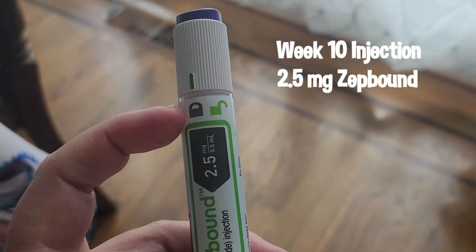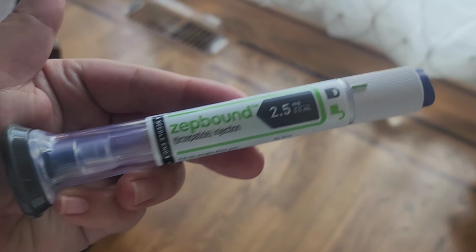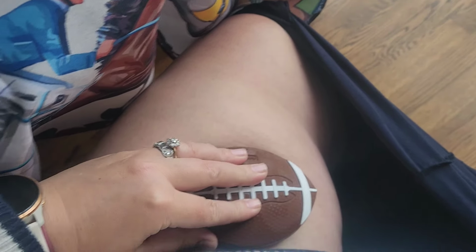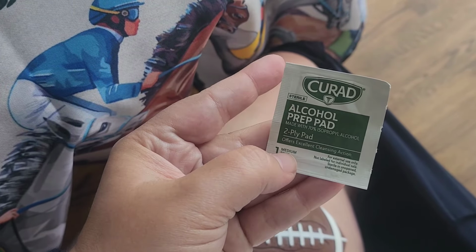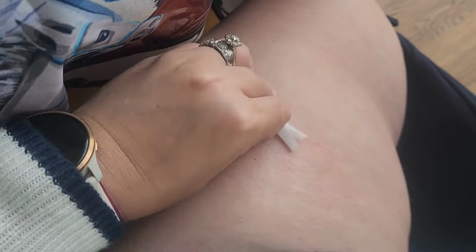As always, I let you guys see my injection every single week. This is my week 10 injection. Again, the 2.5 milligrams of Zepbound, because that's all I could find last week, so I will be on that for a total of 4 weeks. I always use an ice pack when I'm doing this. Rumor has it that we are getting ready to get vials instead of these handy dandy pens, and then we'll be responsible for drawing up and injecting ourselves. If you go to the Zepbound website, you will see that they have now updated their injection instructions to also include the vial at the bottom.